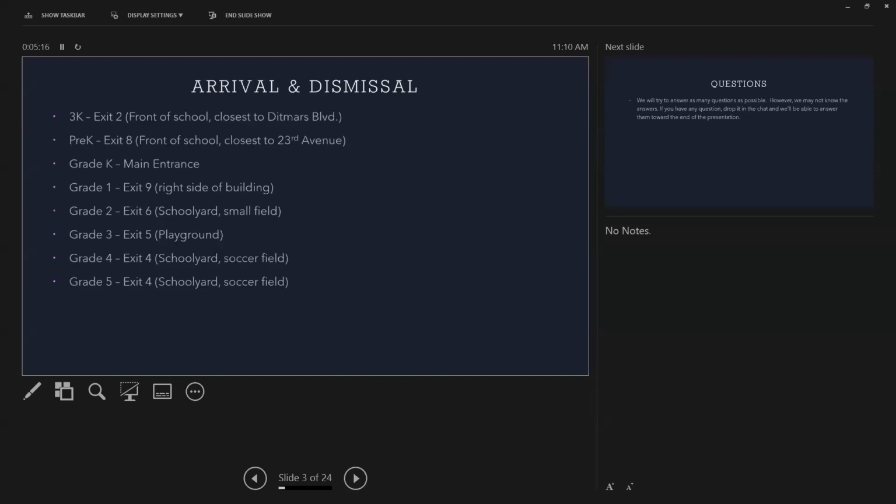Is going to be the schoolyard by the soccer field, which will be the larger field in the back of the school. And grade 5 is also going to be dismissed from that exit as well. It's a large enough space, and the teachers will pick areas within the field. That'll be the designated area where the students will go for arrival and dismissal.